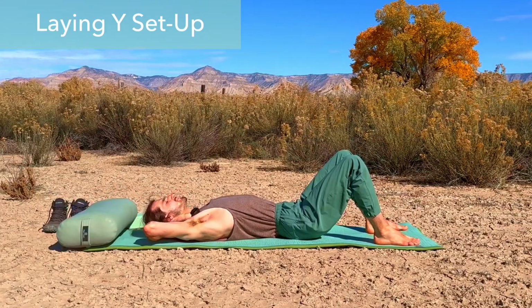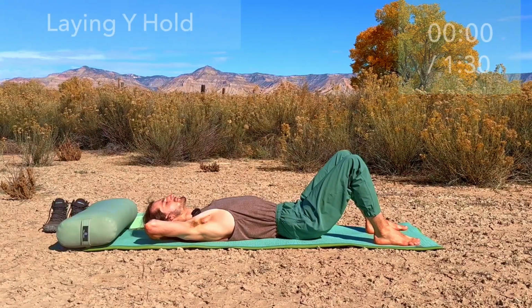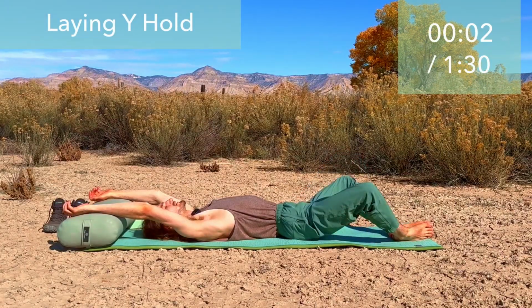Then hands can come to the base of the skull as well. So you open up the elbows and release. Allow the weight of gravity to aid you in this position. We will stay here for 1.5 minutes.